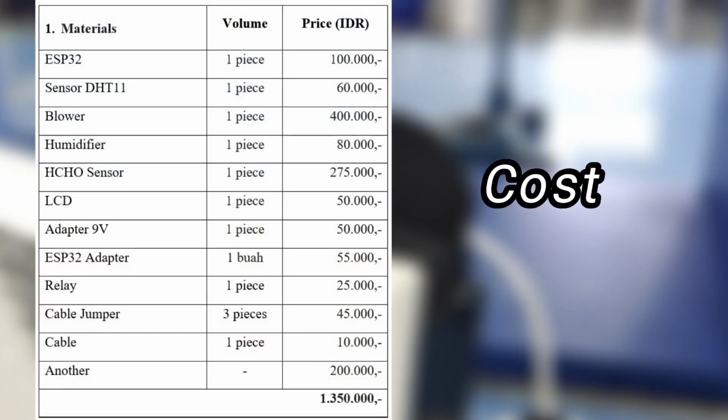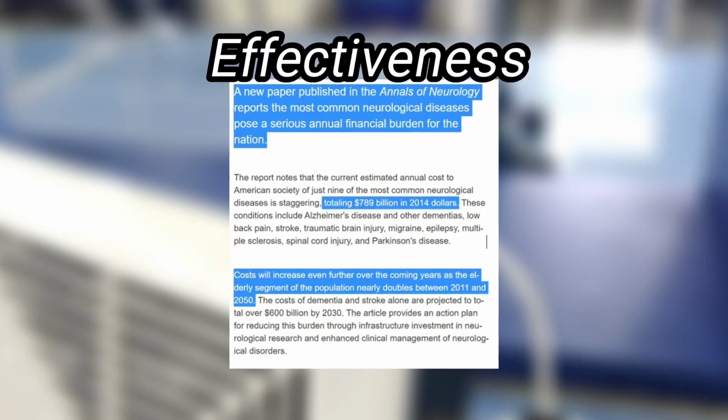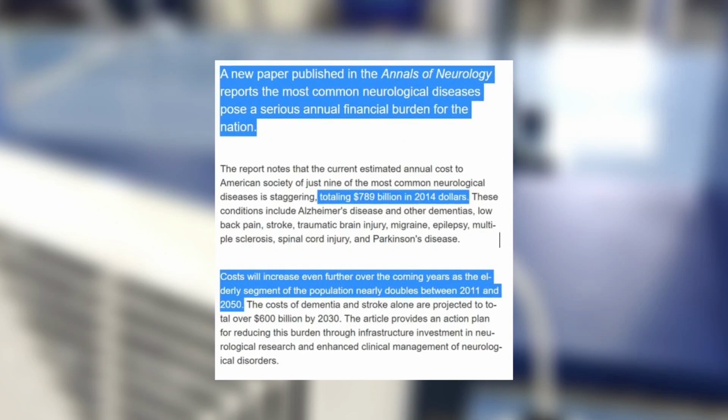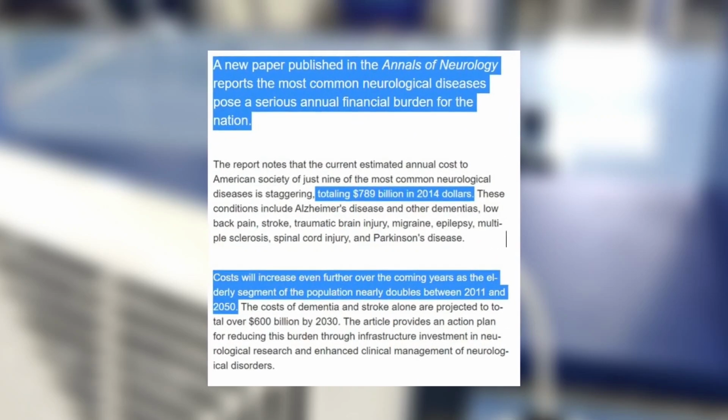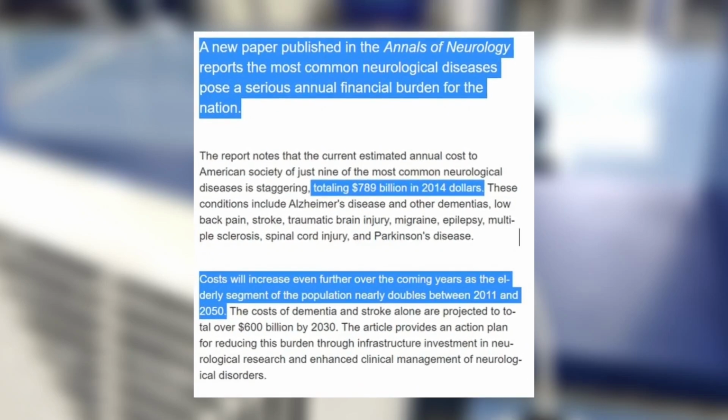In America, a new paper published that most neurological diseases pose a serious annual financial burden for the nation, with a total cost of $789 billion in 2014, which will also increase even further over the coming years. With the total cost of this system at $90 per piece, it will be effective to minimize the health risk of employees.